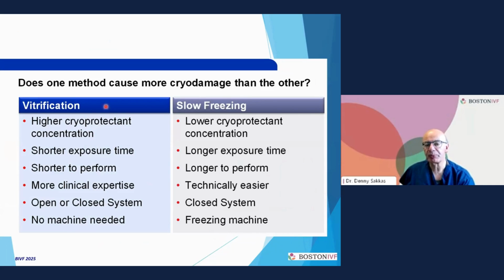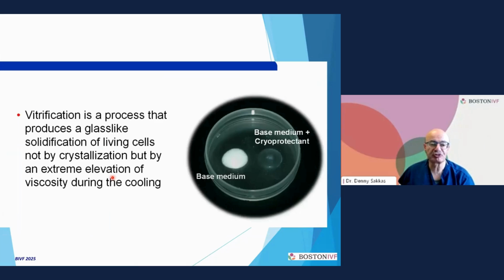The pros and cons of slow freezing: you use a slightly lower concentration of these cryoprotectants. It takes much longer to perform. Technically, it's easier, and you need a freezing machine to do it. Whereas with vitrification, you use slightly higher levels of these cryoprotectants. It's much shorter to perform, with shorter exposure time. It's a bit more finicky, but everyone here is really well trained and it works really efficiently. And you don't need a machine, because you're just taking the device you're storing the embryo in and plunging it straight into the liquid nitrogen.